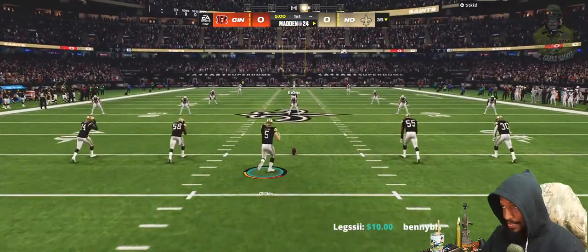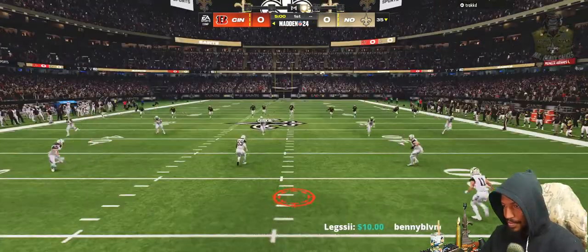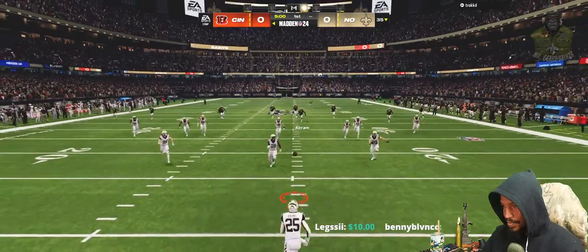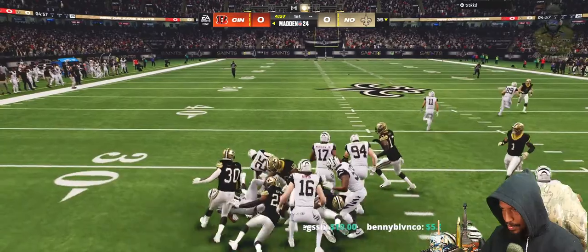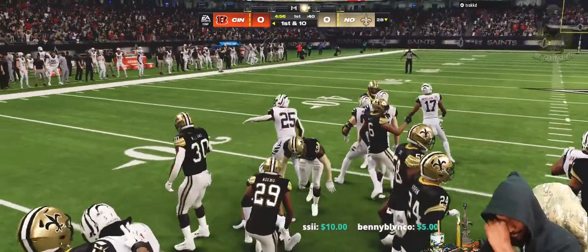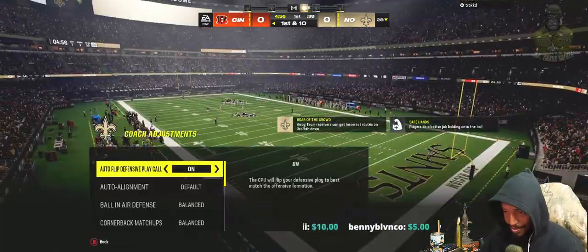Get strapped in. It's just about time to get the party started. And we are underway from the Superdome. And they will wrangle him down a couple yards shy of the 30.